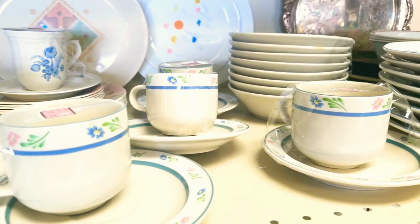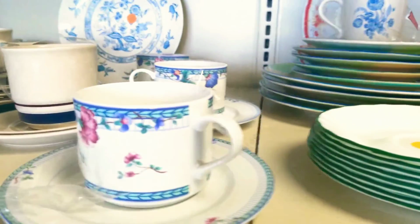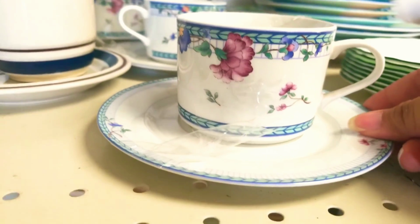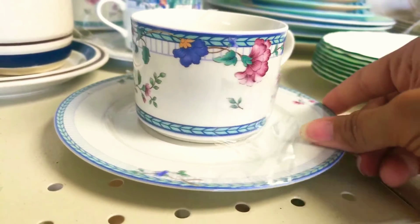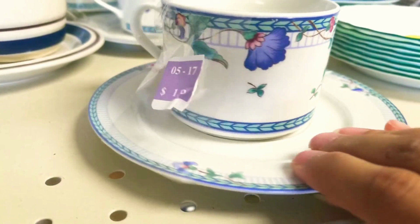From what the employee did mention to me, and based on my understanding, anything that is not sold at the Higgins South store gets shipped over to the North store, therefore getting additional sales price discounts.